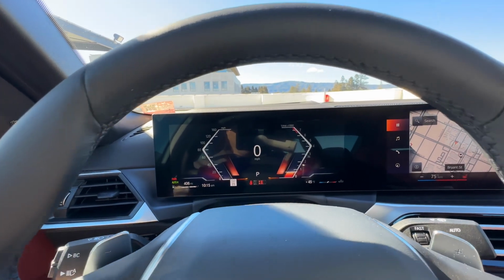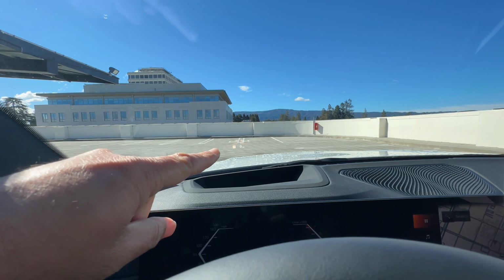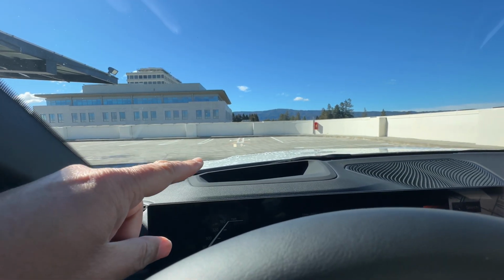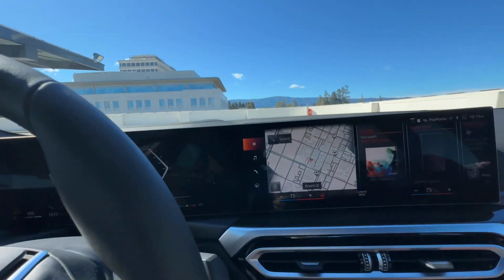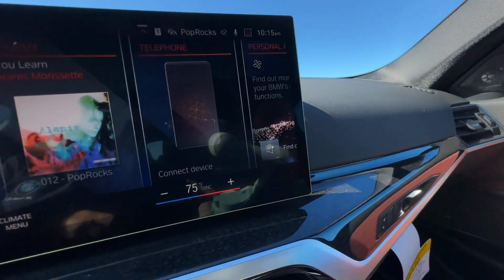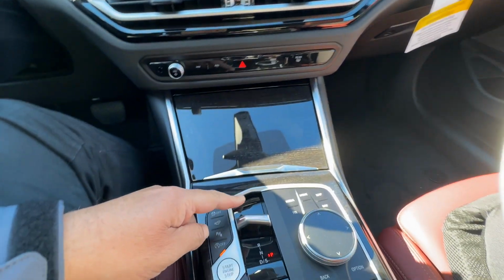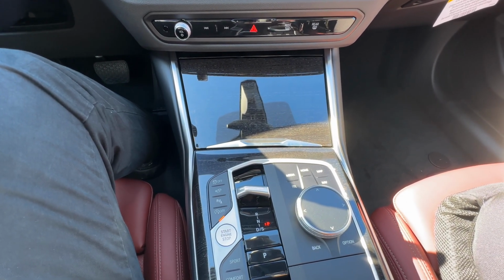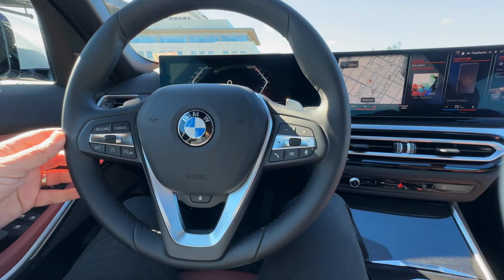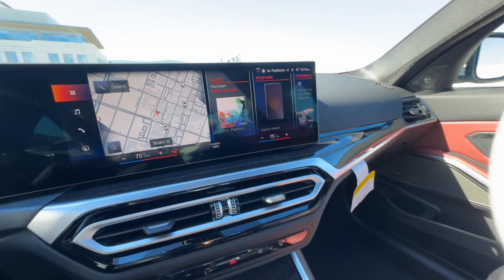Alright, so inside, Live Cockpit Professional and iDrive 8. You can tell we have the premium package because we do have, although it may be hard to see the projection there, that little divot there is the heads-up display. The rest of our iDrive screen, and our trim is the ash gray wood trim. It's nice and, I guess, classy. Got your standard gear selector nub now. That's standard with iDrive 8. I guess iDrive 8 and above soon. Our steering wheel, their standard steering wheel, which looks okay. Heated steering wheel button still here, rather than in the iDrive control for the climate menu.